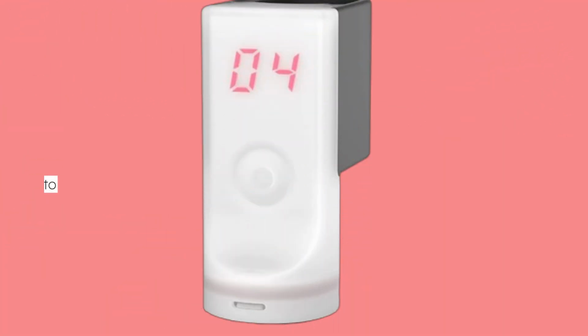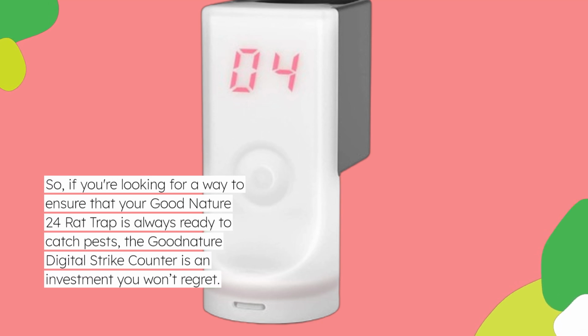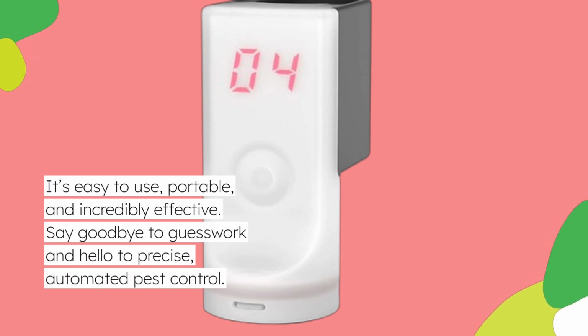So, if you're looking for a way to ensure that your Goodnature 24 rat trap is always ready to catch pests, the Goodnature Digital Strike Counter is an investment you won't regret. It's easy to use, portable, and incredibly effective. Say goodbye to guesswork and hello to precise, automated pest control.